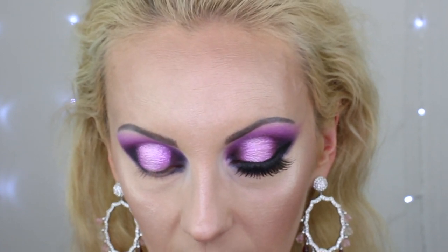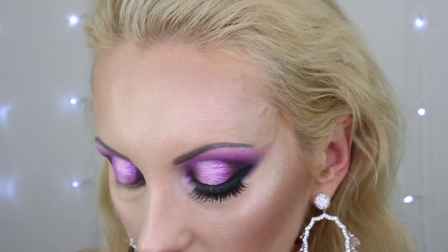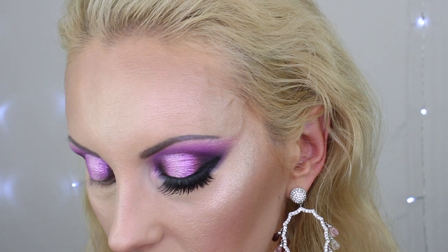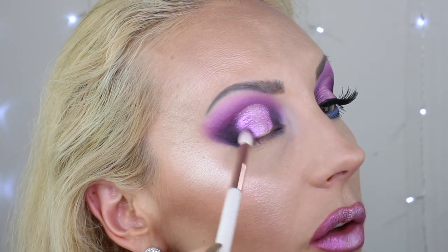So I'm going to take one of the brushes I already used that had black on it. I'm going to clean it up and go a little more Blood Queen and blend this out of the black into the pink shimmer.